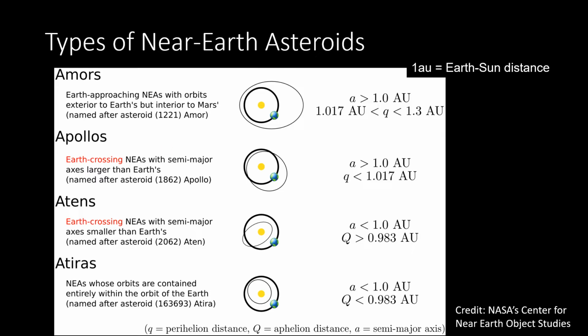The Apollo class of asteroids, these are Earth-crossing near-Earth asteroids. So what does that mean? Well, if you look at the cartoon here, you can see the orbit again of planet Earth. But notice that the orbit of the asteroid actually crosses the path that the Earth takes around the Sun in 2 places. This doesn't mean that the asteroid is on a collision course with Earth, but it does cross the same path that the Earth takes.